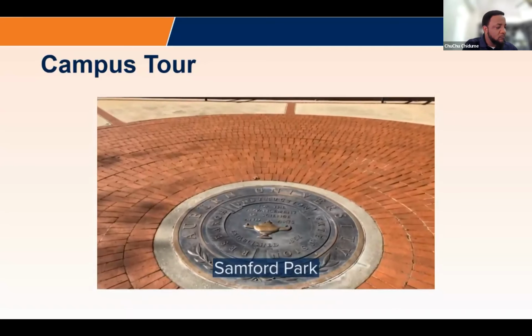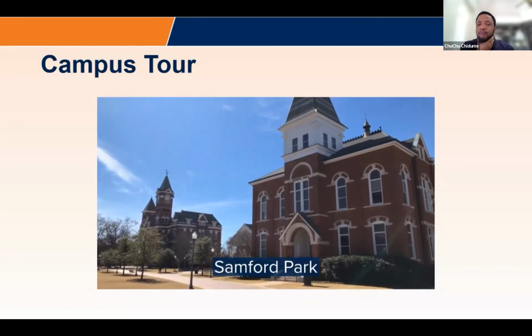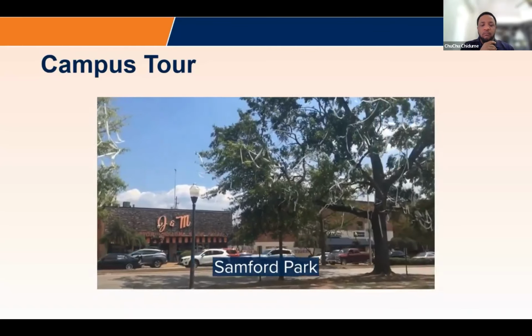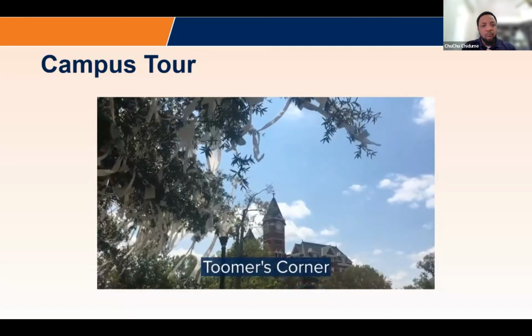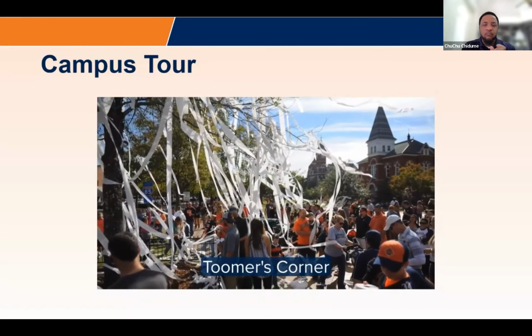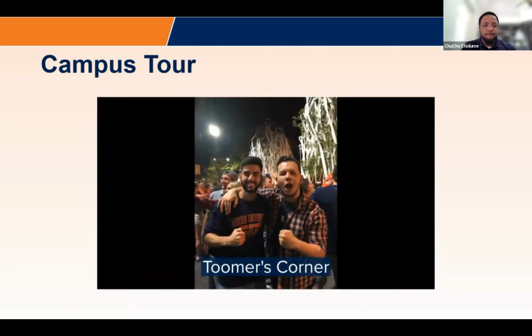One of the things that makes Auburn unique is its traditions. The Sanford Park area on campus is home to many Auburn legends and traditions, including the trees that we roll after an Auburn victory. Sports play a big part of university life in the US. Each university has its own traditions. Here at Auburn, we roll the trees after one of our sports teams wins a game. What we do is we gather at Toomer's Corner and throw toilet paper on the trees.